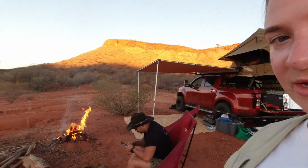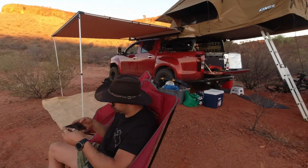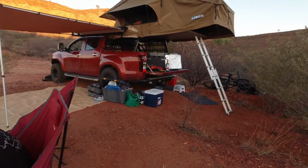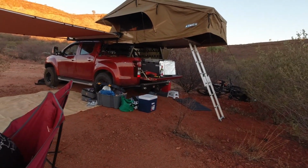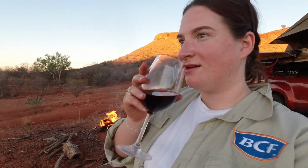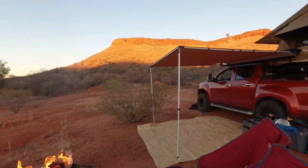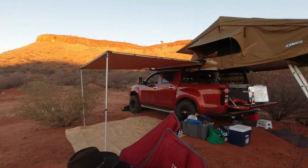Yeah, so we're all set up now. We had a bit of a hiccup with our tyre going flat, but we're all done now. Very basic setup. Got a fire going. Got the booze going. Sun's going down. We've got a time lapse going, which you'll see very shortly. Perfect. What a perfect end to a perfect day.